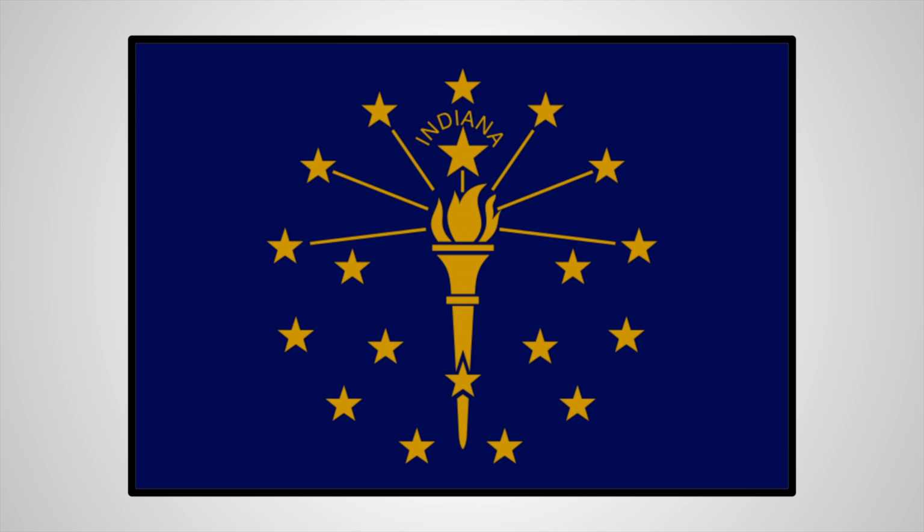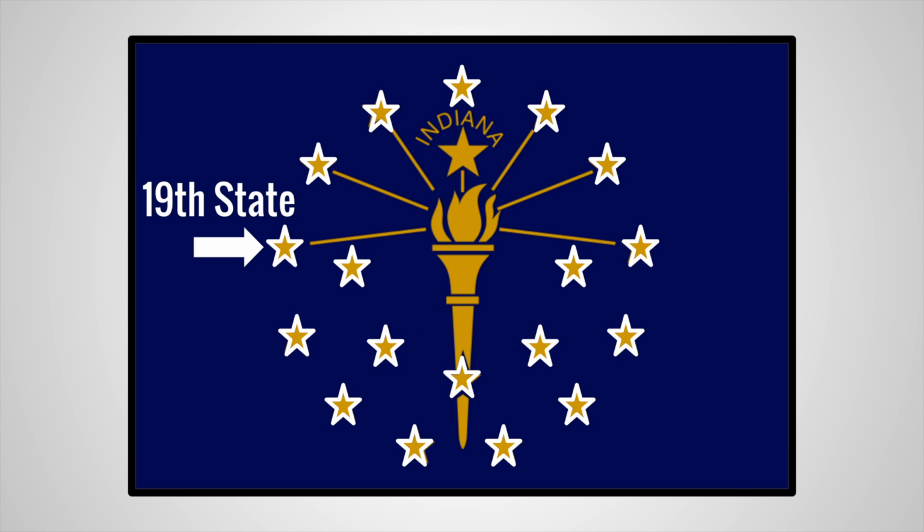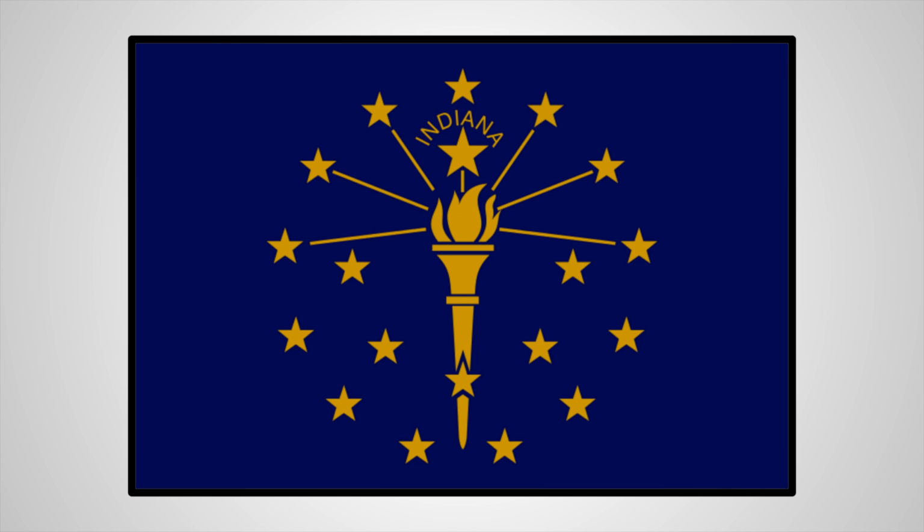Indiana. Indiana's flag consists of a gold torch symbolizing liberty, surrounded by 19 stars, as in the 19th state in the Union, with the word Indiana included for good measure.